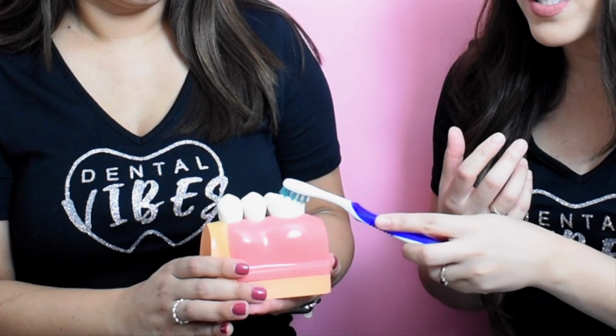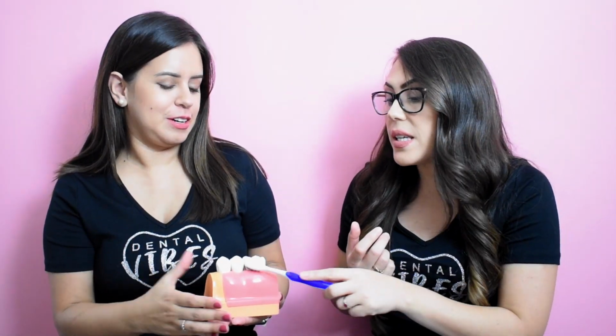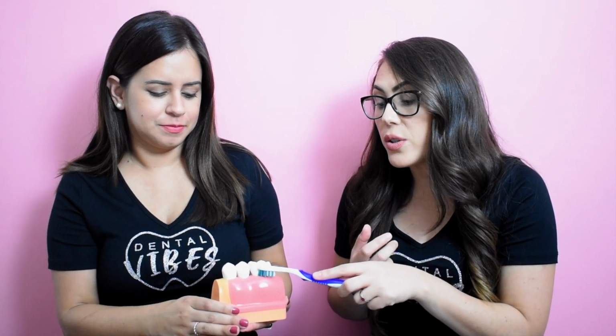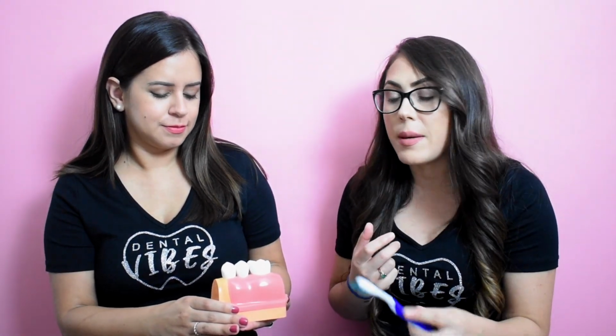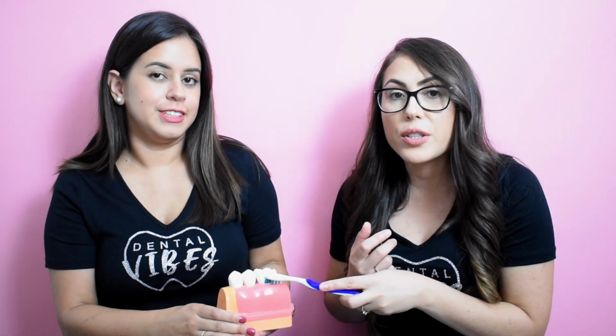Not so much over here. Or if so, that's also the easiest area to get. So you're going to want to spend most of your time around the gums. If you're really focusing here, but you're not focusing on your gums, even though you're brushing for 2 minutes twice a day, you're still missing those spots.